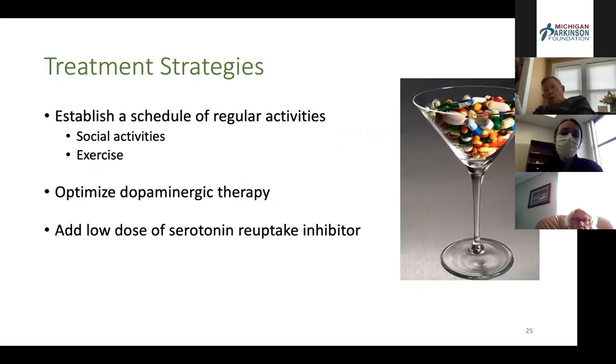And again, treatment strategies overall: there's social activities and trying to be social and mentally active. There's physical activity like aerobic exercise. We have good data to support specifically aerobic exercise, not only for the motor physical symptoms of Parkinson's, but also some of these neuropsychiatric symptoms like anxiety, depression, pain, and also cognition. And then again, because we're dealing with Parkinson's disease, we always want to make sure that we've optimized the dopaminergic therapy to give our patients the best fighting chance at some of these other non-motor symptoms.